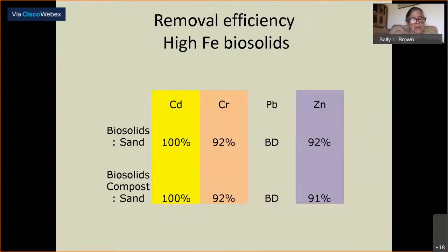Okay, we used high iron biosolids for this, and we used it as biosolids and composted with wood waste. These mixtures, you pour that highway runoff through it, 100% of the cadmium's gone. 92% of the chromium's gone. Wasn't any lead to find. We got all the lead out, and over 90% of the zinc was gone. So metal removal from these was fabulous.